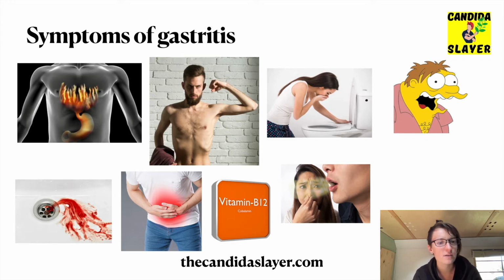Another symptom is that you can vomit blood. That's when your gastritis is really advanced and you have ulcers. So what are ulcers? Ulcers are open wounds, okay, that cannot heal. That's what an ulcer is. If you have an open wound in your stomach, then you will bleed. You have trouble gaining weight because you cannot digest your food correctly. Of course, if your stomach doesn't work properly, you cannot digest your food properly.